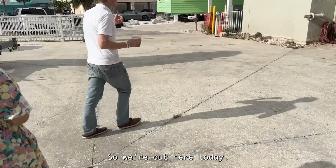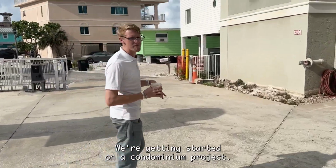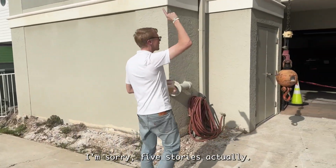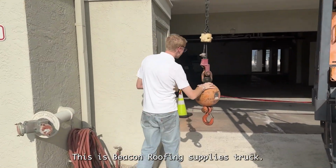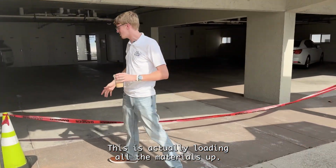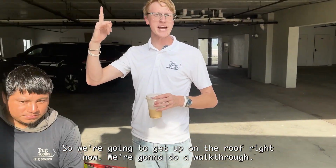So we're out here today. We're getting started on a condominium project, 4 stories. Or sorry, 5 stories actually. So this is Beacon Roofing Supplies truck. This is actually loading all the materials up. So we're gonna get up on the roof right now, and we're gonna do a walkthrough.